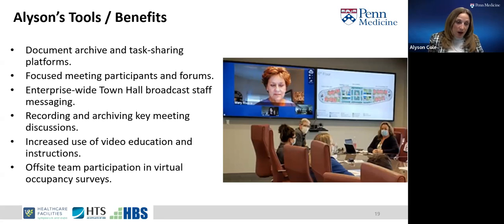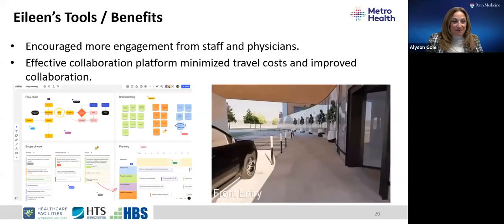And then it really paid off as we got into the spikes around COVID, needing to limit teams but also needing immediate access with our surveyor. The iPads provided an immediate point of view as we got into those final days of occupancy. So Eileen, I'm interested in hearing how you benefited as well.